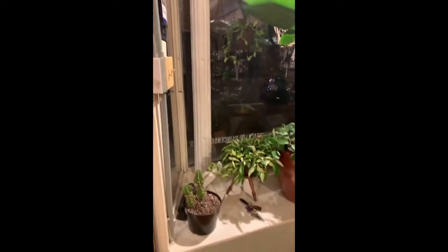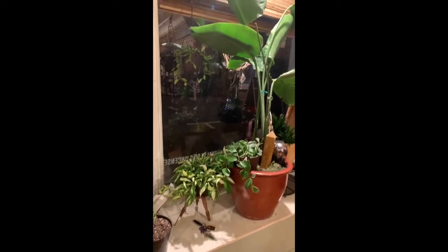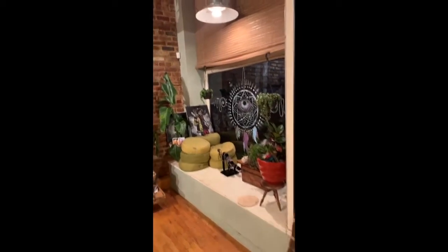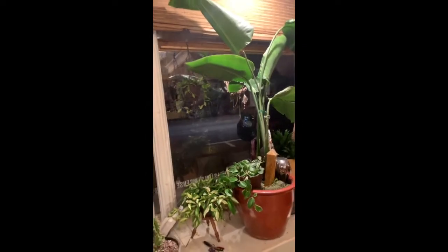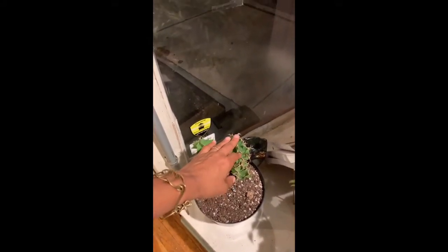Just wanted to share with you guys my plants that I've got going on here. It looks like a real jungle in demure life. I'm currently here tonight just checking the vibes, creating the vibes, shifting the vibes, all that good stuff. So I just want to share the plants that I have and how they are thriving and they're really doing well here. So the first plant that I have, I should probably go back on it.